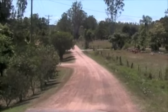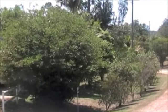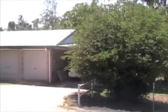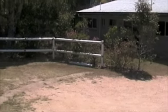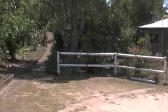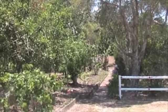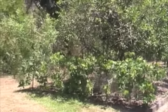That driveway at the end there is the back of our property, and that's where all my citrus trees are, just behind that bush there. We've come in onto the driveway now, so it's a turnaround area. That's the avenue that goes down past the orchard of trees, and there's my grapevine.